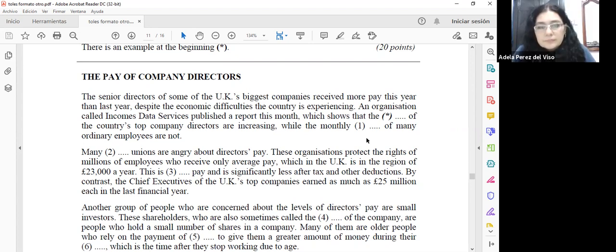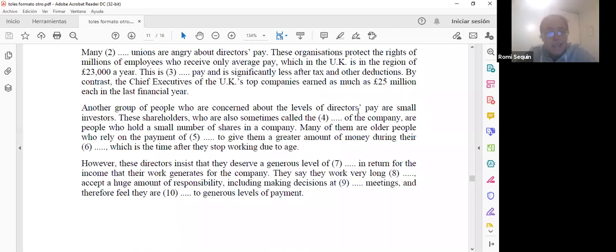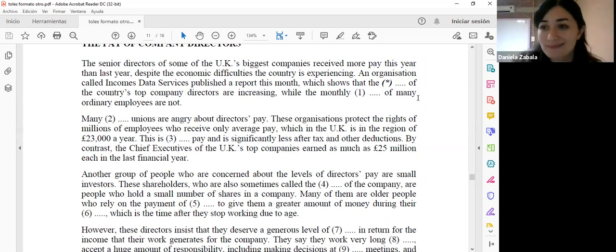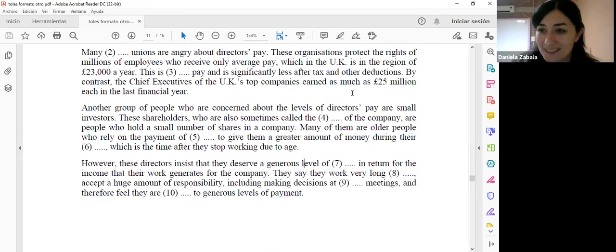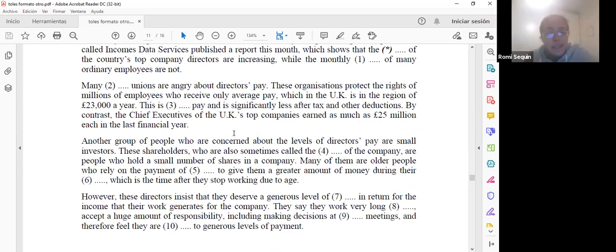Okay. Number 1, what letter does it start with? While the monthly salary, with this, yes. Monthly salaries. Okay. Let's do number 2 and 3. Many unions. If it starts with T it could be trade, but I'm not sure. Let's see. Trade unions. That's the confirmation there. If you have a guess, probably the initial confirms it. Many trade unions are angry about directors' pay.